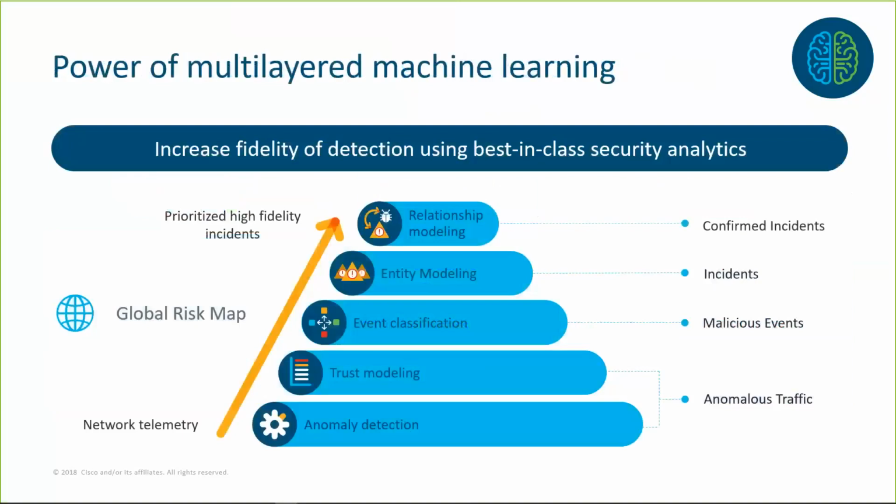So multi-layered machine learning, kind of a bit of marketing speak at first listening to it, but it actually does have a basis in how the Stealthwatch product works. We integrate with Cognitive Intelligence, a cloud-based multi-stage machine learning analytics engine. So we can correlate threat behavior seen in the enterprise with those that are seen globally by processing a massive amount of data in near real time to discover anomalous and malicious network activity that would be indicative of a breach in your enterprise.